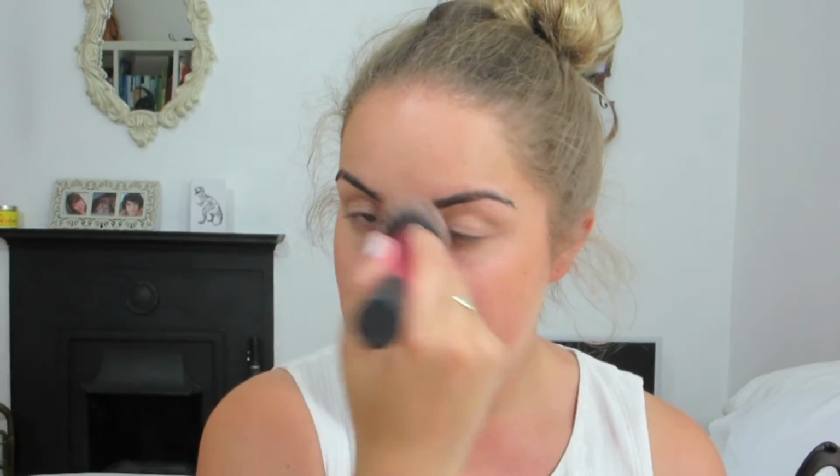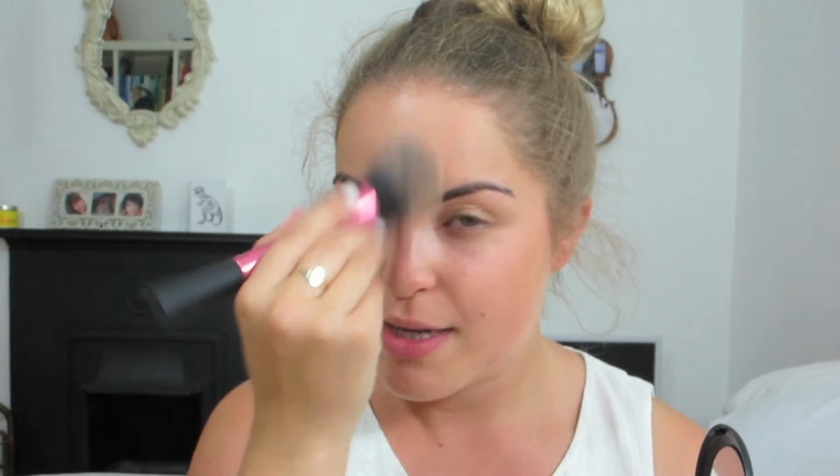I then also take a little bit of product. I've got a mirror behind me, I'm just making sure I'm not too orange, and I just take that, and I don't properly contour because this brush is too big to properly contour, but I take that and take it around my eye sockets, sort of like to contour my nose, but I don't really contour my nose.